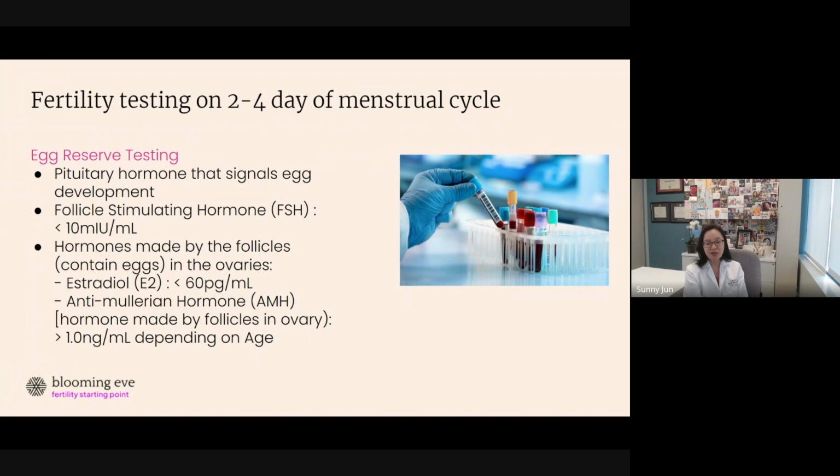And then there's AMH. That's more often used nowadays, and it is not cycle day dependent. In women usually under the age of 35, ideally, an AMH level closer to 2.0 would be great.